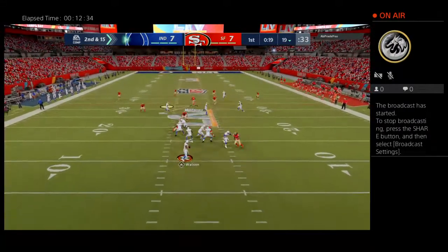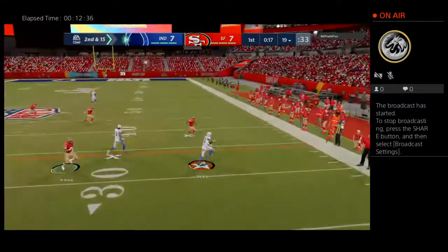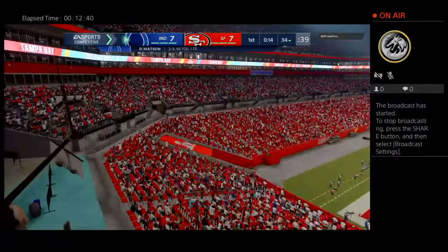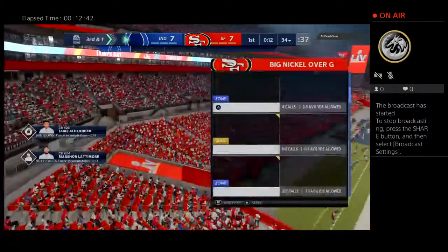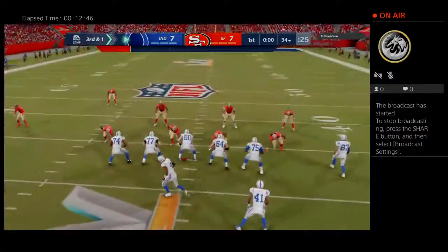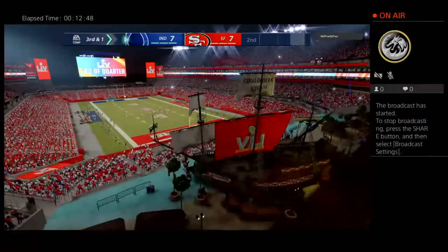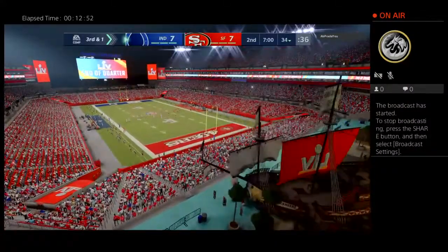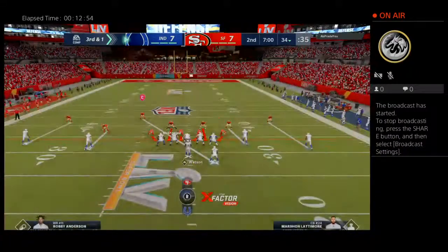From the gun, here's Watson. And connecting here with DJ Chark. They get 14 yards, but not enough for the first down due to the previous penalty. A gain of 14 yards brings up 7-7, our score after 1. End of the first quarter, with the score tied 7-7.